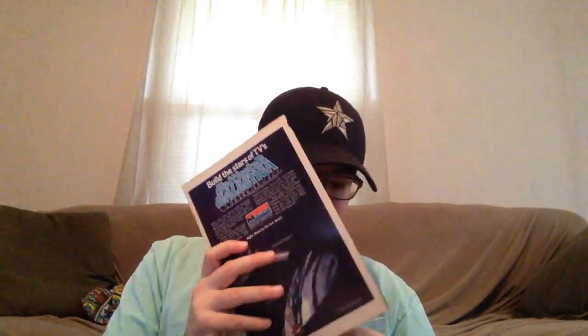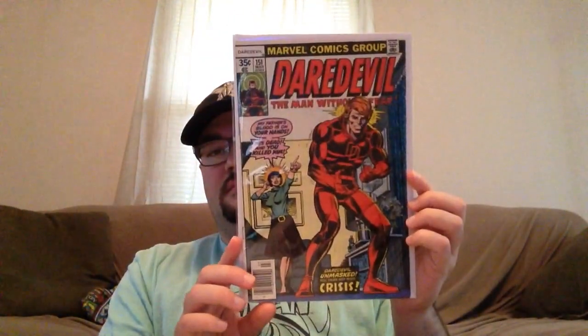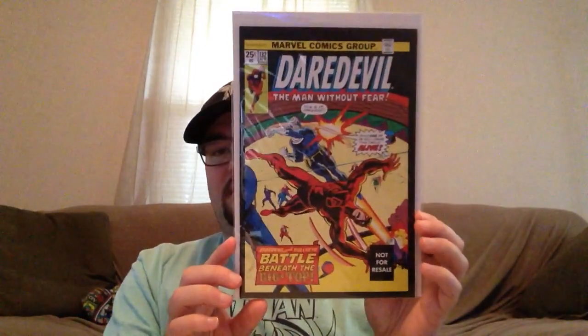I'm not exactly sure what copy of Batman this is, what cover. I don't have my phone handy, but I guess we can take it out. It's a Whitman variant, so they cover up the issue number. This would be 306. So I've got the regular version of this, so now I've got the Whitman variant as well. Daredevil 151, Daredevil 192, a reprint of Daredevil 132.